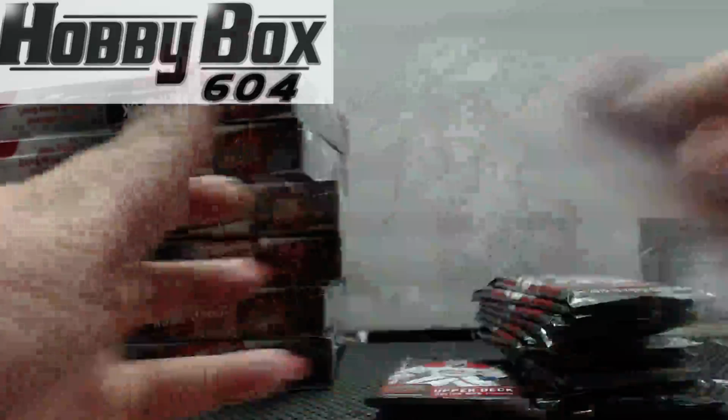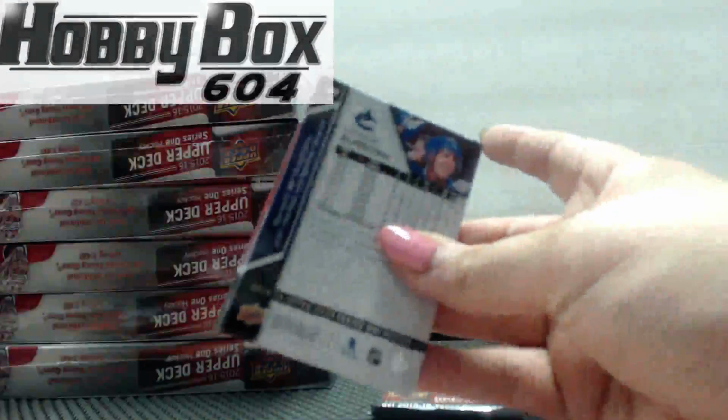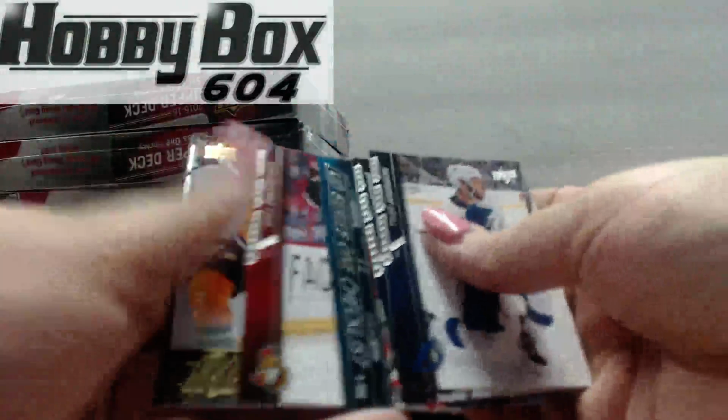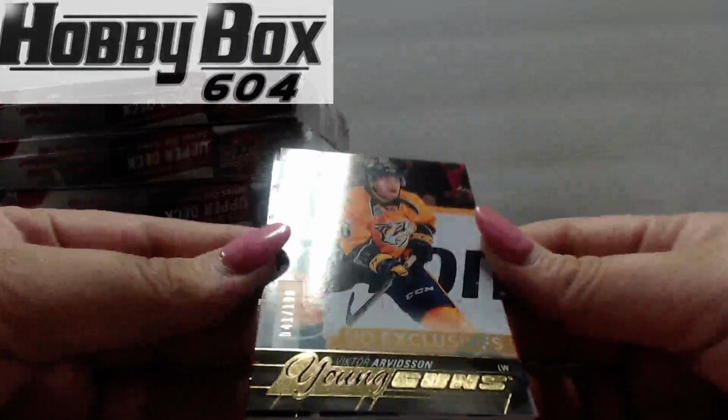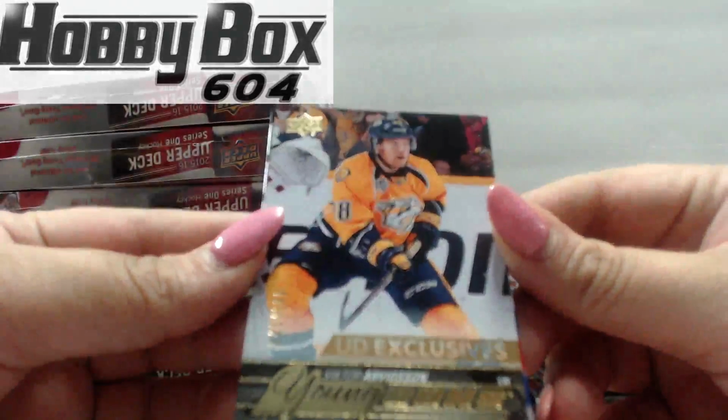Domi. Actually, the Domi canvas is a really sick card. When you just look at it, the Domi canvas is a really nice card. Yeah, Lee hit that. Do you know Lee? No. Lee Dawson? He bought a case, right? Yeah. The Luongo canvas is a very nice card, too. And we hit a Victor Arvidsson Young Gun exclusives, 41 out of 100 for Nashville.